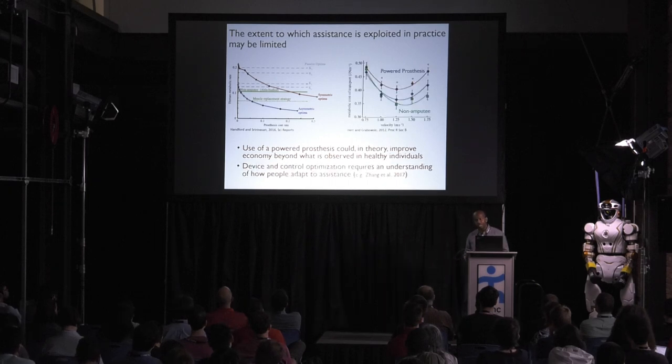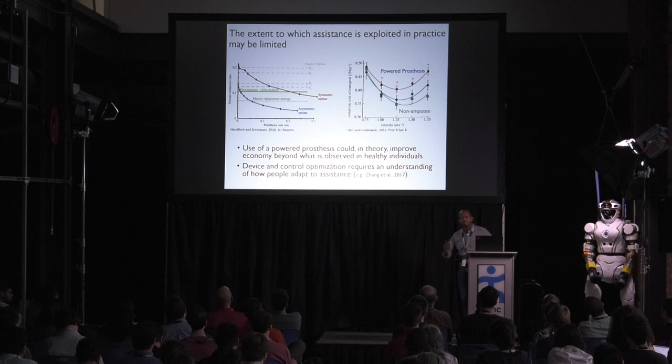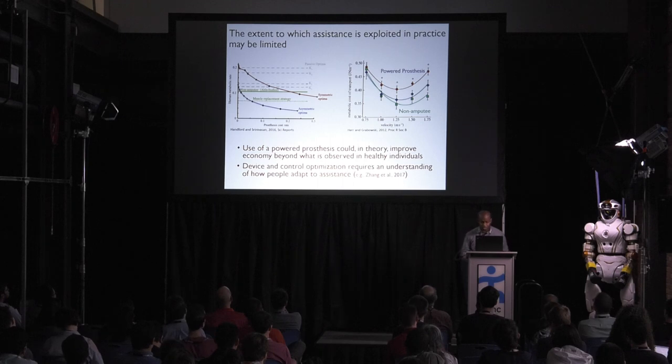Whereas when you compare this to the state of the art from prosthesis, at least what I'm familiar with, you can see that with a powered prosthetic you can reduce metabolic costs, in this case in the blue, from the red, which would be a passive device, to something that's closer to what you see in non-amputees. But at least to date, to my understanding, we still haven't achieved that sort of better than healthy performance.